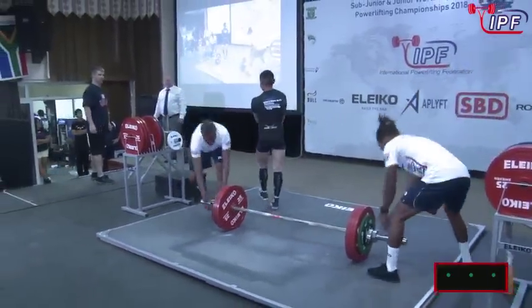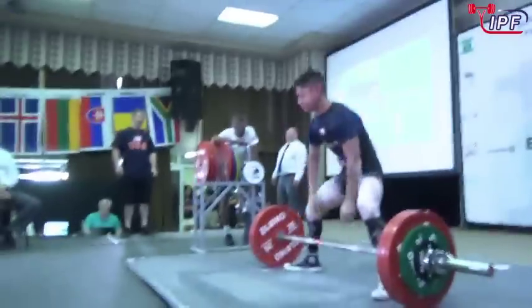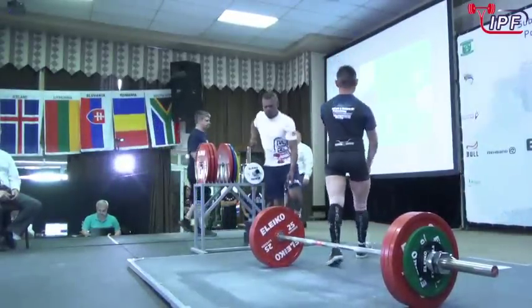Not quite there, but man, a little bit too much. Such a huge total for him and Marichov. I mean, absolutely massive. Both of them up over 515 kilos. 53 kilograms sub-junior lifters.